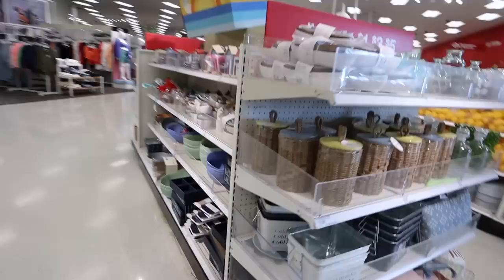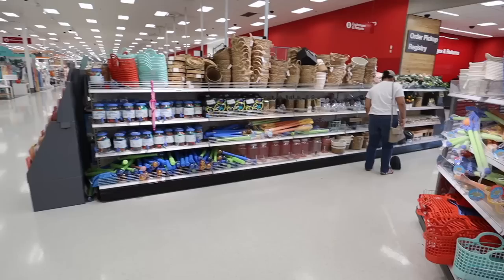This dollar spot is the most packed dollar spot I've ever seen. It's like 4 or 5 aisles, and they're all fully stocked with the new collections I've been showing you over the last few weeks. Like, look how stocked this is. Fully packed. I have been sharing so many dollar spot finds over the last few weeks. I'll leave some of my other Target videos down below if you missed them. There are some new fun dollar spot finds, so I'm gonna share those with you now.